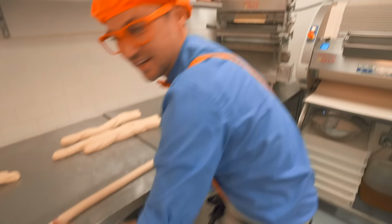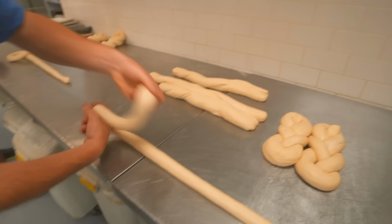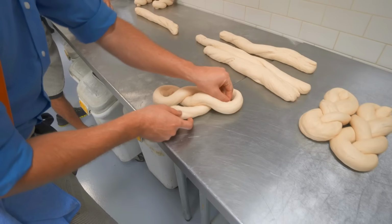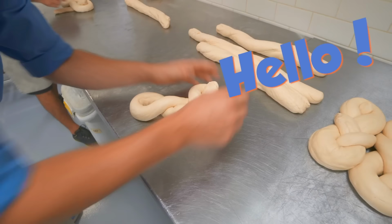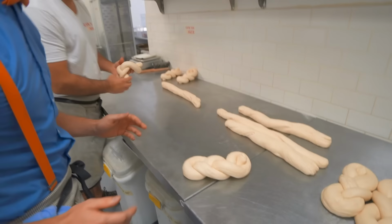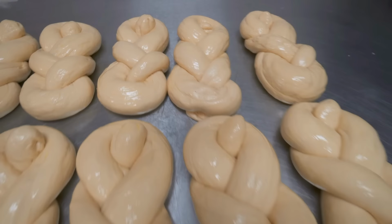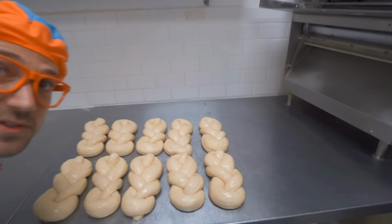Are you ready? I'm gonna try again. Okay. One. Two. And we go and say hello, Blippi. And we say goodnight, Blippi. Really nice. Yes. Very good. They look so tasty! Now what do we do?